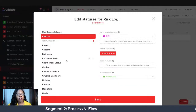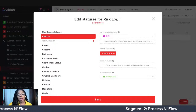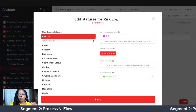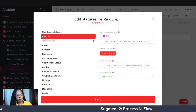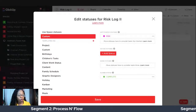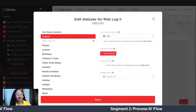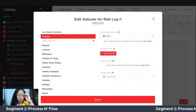Because this is a project management tool, what you're really looking at is workflow: how do I manage this information and this work that will go from start to finish? What's that cadence, that rhythm of how the information will flow? It's usually at a high level to do, in progress, and complete. But for the purposes of this, I just want to have one status, and it's risk.